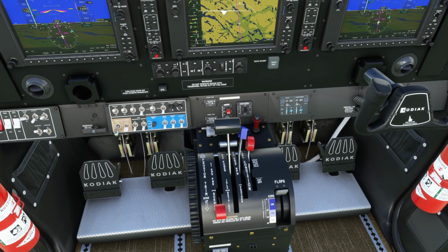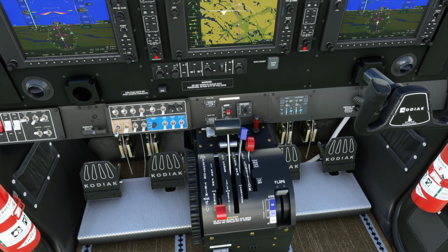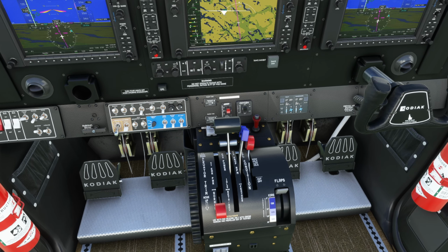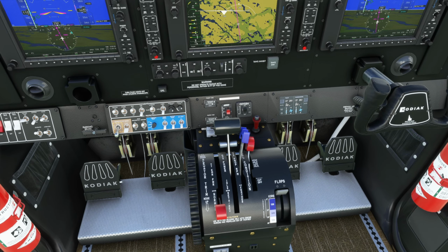We're getting out of summer, so the temperature's gonna be cooler. Peter's alright here. We're just gonna reduce our power for climb.